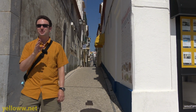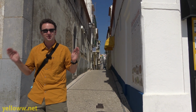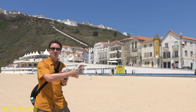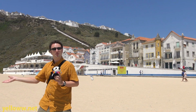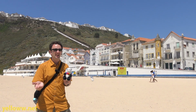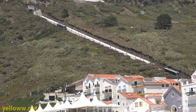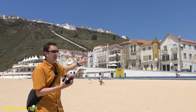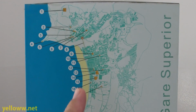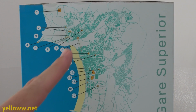Just a note, Google Maps or GPS will actually route you down these streets, so be sure you know how wide your car is because the streets aren't much wider than most cars. It's also situated right on the beach with a beautiful beach for sunbathing and swimming. The other big attraction in Nazare is the funicular that you can ride to the upper town of Sitio. It goes every 15 minutes, and so it's almost two towns in one. What a great attraction. This is Nazare, this is the funicular, and this is the upper town of Sitio.